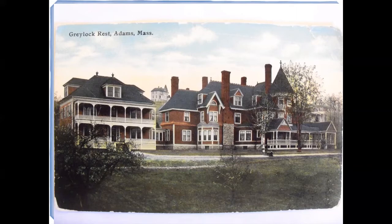He lived in it from 1883 to 1901. And when he died, it became the Greylock Rest Home. Later, the church had taken it and used it for a while for housing for priests and nuns. And then a school bought it in the 1960s, but it eventually burned down in 1977.